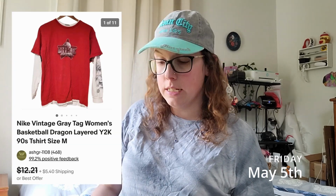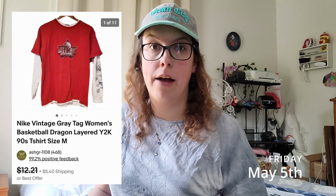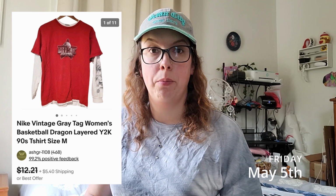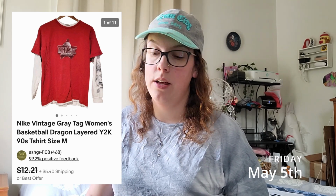Moving on to eBay on Friday, the first thing I sold was this vintage Nike layered basketball t-shirt. I got this on Whatnot about a year and a half ago, paid about $1 for it. I've had this for a while. Buyer sent me a $9 offer and I accepted. On eBay, I have all of my buyers pay shipping.